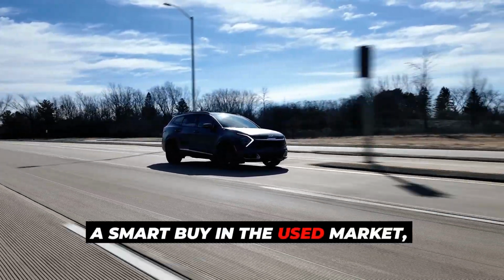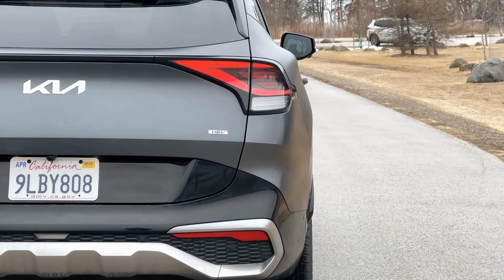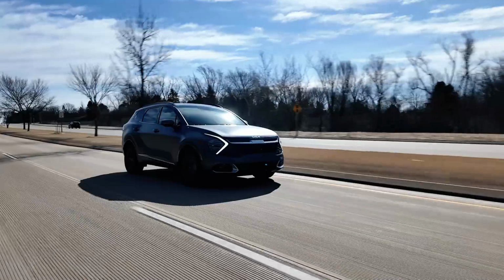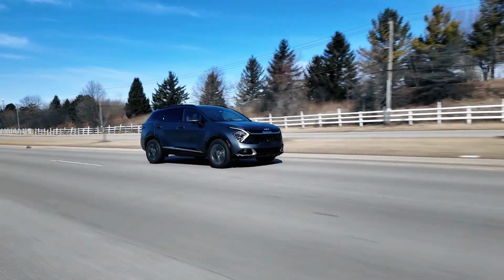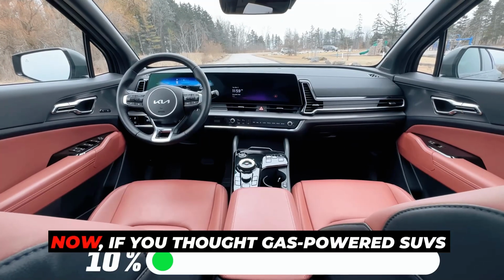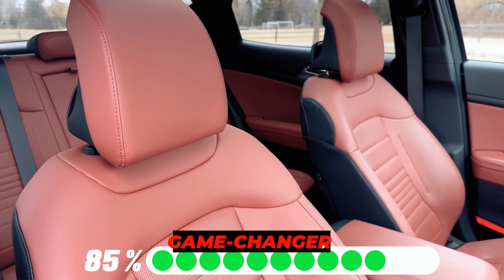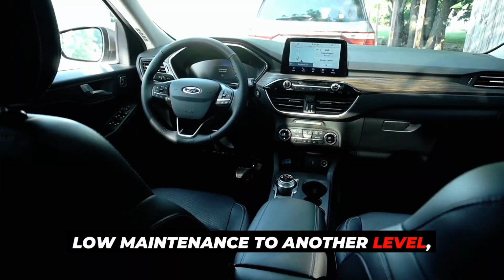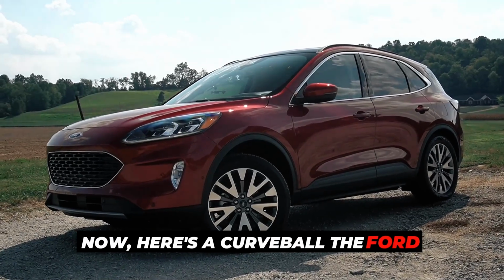A smart buy in the used market, especially if you go for the non-turbo version to avoid any high-temp drama. Drivers often report cruising through the first 100,000 miles with few surprises, keeping monthly upkeep costs comfortably below that $100 mark. It's a no-nonsense, dependable SUV that delivers where it counts. Now, if you thought gas-powered SUVs had it good, wait until you meet this hybrid game-changer. The next one takes fuel efficiency and low maintenance to another level, and it might just change how you look at hybrids forever. Now here's a curveball: the Ford Escape Hybrid.